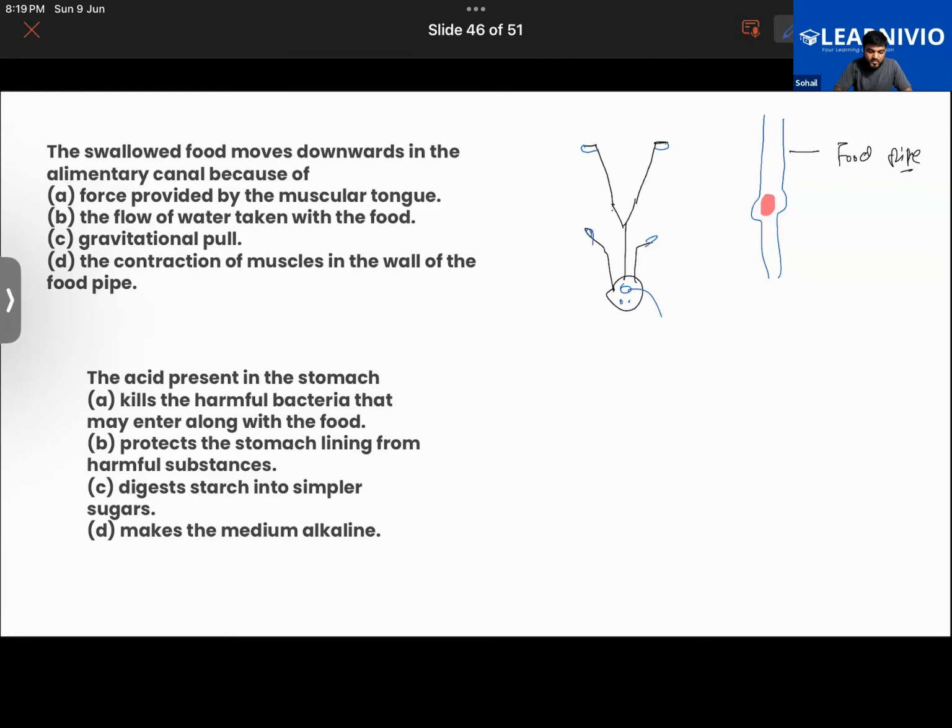Sir, the answer may be the first one. But for the second one, not every time we drink water while eating. Sometimes, exactly. After finishing our food, we'll go and drink. So maybe it would be the first one. First one? That is actually not correct. So, is it the contraction of muscles of the food pipe?